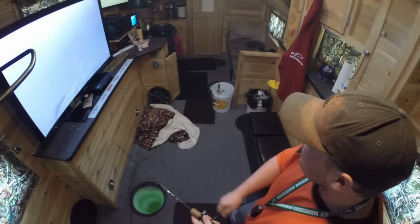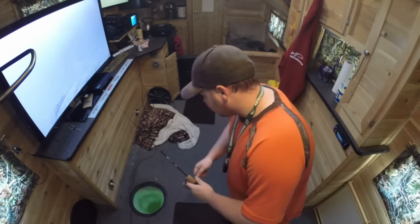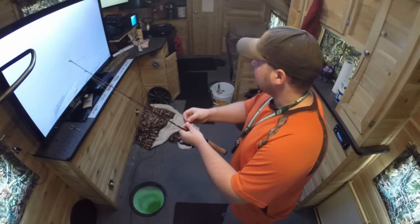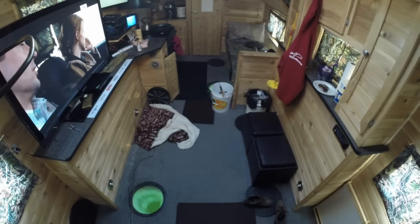Oh, came off. That was a little bit bigger of a walleye. That was a couple pounder. Oh well, get it back down there. A little one.